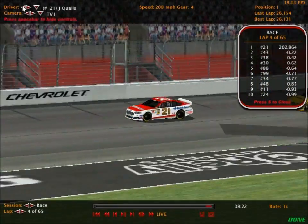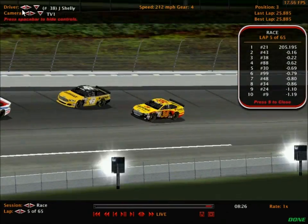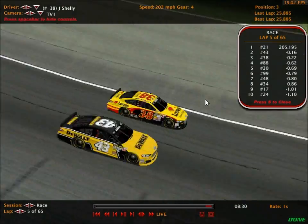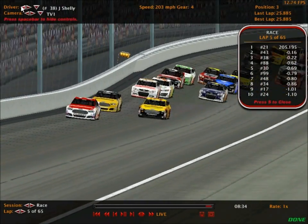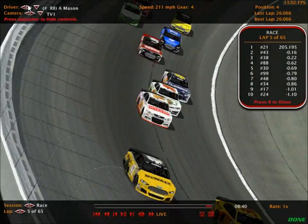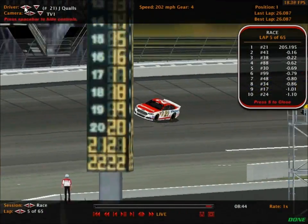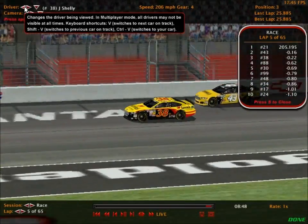James Qualls still continues his lead, but Henrietta Fitzwater and James Shelley are trying to bump draft up to him. But now Shelley wants to go for second and maybe try to make a run at this 21 car. As right there in 4th and 5th is Aaron Mason and Alex Allen. Fitzwater still trying to battle back on the outside, but not going to happen. Now that 38 wants to take a run at that 21 machine.